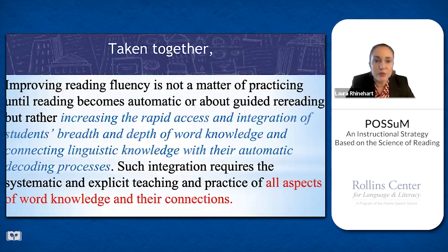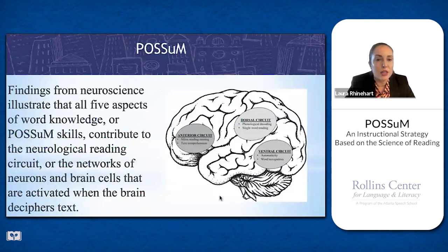So, taken together, improving reading fluency is not just a matter of practicing until reading becomes automatic or about guided rereading, but rather it's about increasing the rapid access and integration of students' breadth and depth of word knowledge and connecting linguistic knowledge with their automatic decoding processes. Such integration requires the systematic and explicit teaching and practice of all aspects of word knowledge and their connections. In other words, POSSuM strengthens the reading circuit. And it's important to note that this is really related to neuroscience and the science of reading. The POSSuM strategies really help activate that whole circuit.